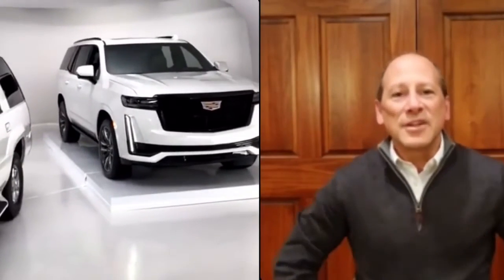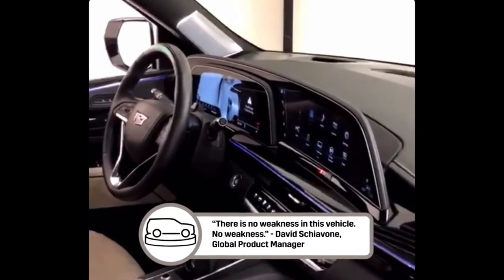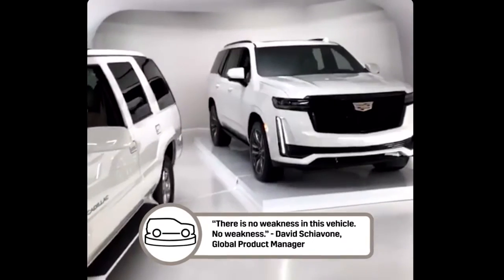This 5th generation is the most technologically advanced Escalade we've ever put out. With all the research we've done, I think this is going to keep our customers excited, and it's just beautiful, and I think a lot of people will just gather around it and just really enjoy its design and its style.